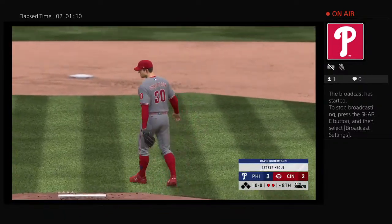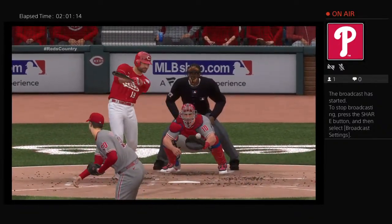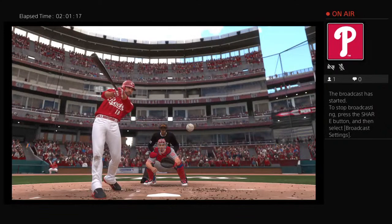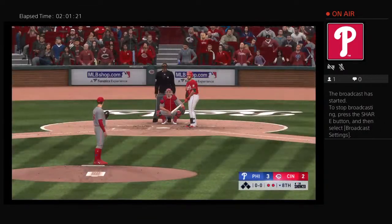Not a lot of guys throw that knuckle curve, but some guys have a lot of success with it. Some say it has more bite than the traditional curveball, but I think it's more of a feel thing. It just works for certain pitchers, and it worked right there.